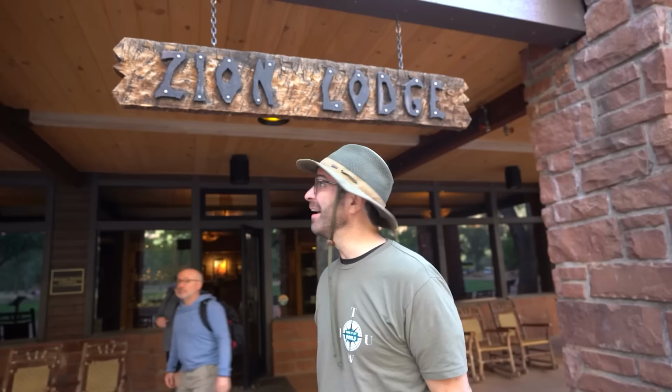Well, the Zion Lodge is pretty cool. Yes, it is. But if you want to stay there, they said you have to book well in advance. They're booked through November. That's unbelievable. You can make reservations 13 months in advance. So if you want to stay here, plan well ahead. Or just do like we do: get yourself an RV.